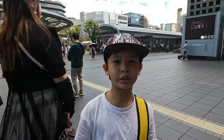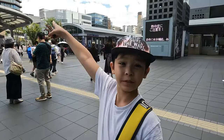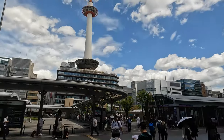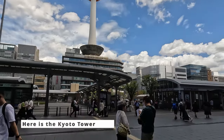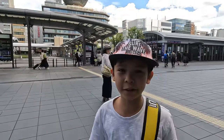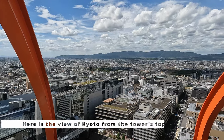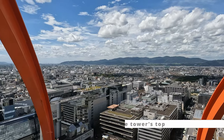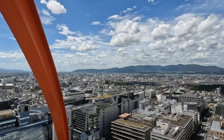I just walked out of the train station and immediately I saw this tower. It's called the Kyoto Tower. Whoa! I'm on the top of the city of Kyoto. This is one of the best observation points in Kyoto. You can see the whole city from here.